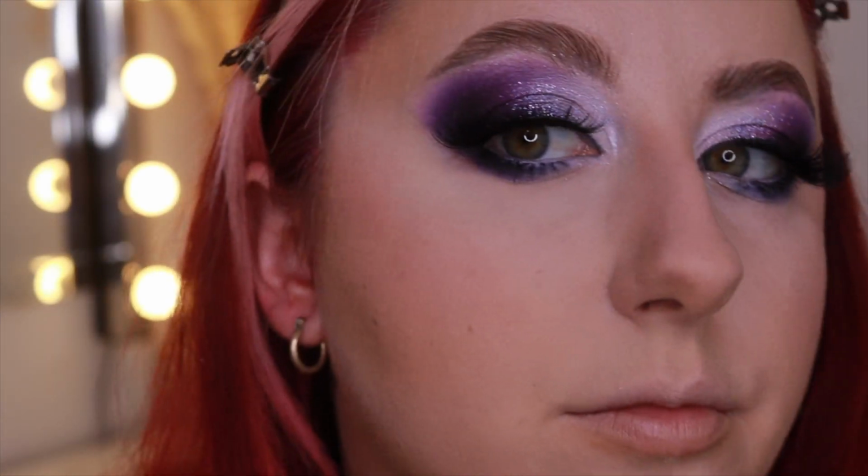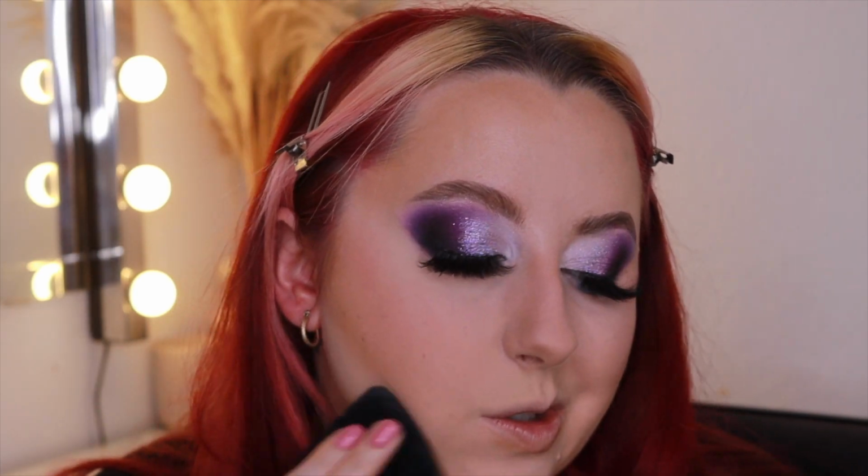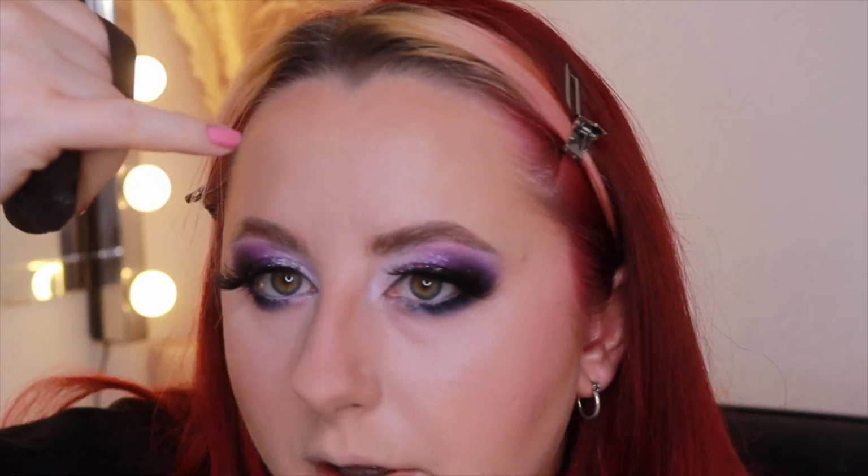I love this. That gives an automatic airbrush flawless finish. This is the area that I've done compared to this side. Oh, I like that. It says it's translucent, but I feel like it's got a bit of a colour to it? I'm not too sure. Look.